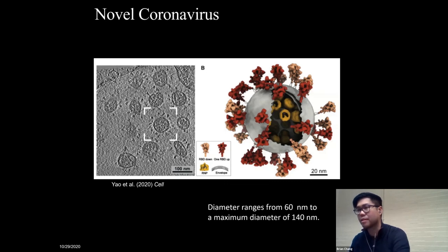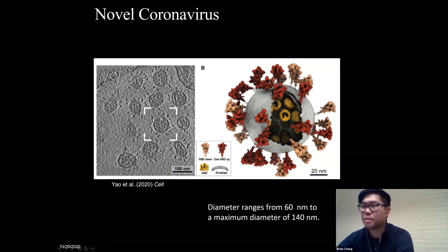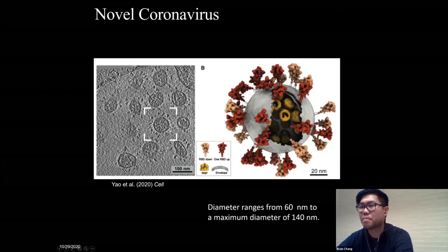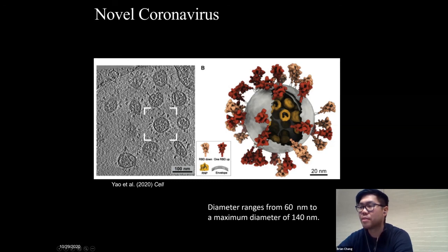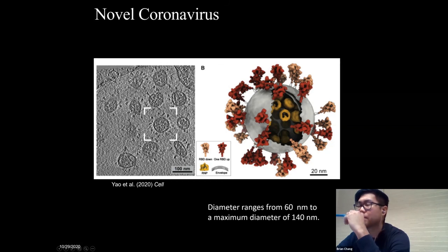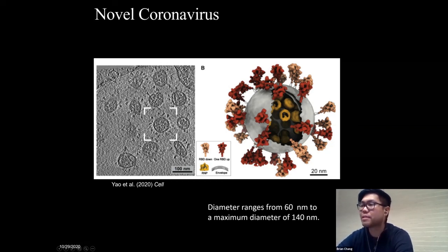So I started really looking into the coronavirus, trying to read up on the literature, and this is what the novel coronavirus looks like. It's got these spikes that kind of pop out of this vesicle. What happens is that when it's inhaled or it gets inside the body, it latches onto your respiratory cells and injects its genetic information into the cells, and that's basically how it reproduces.